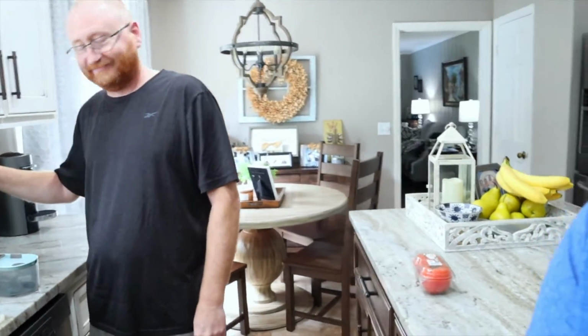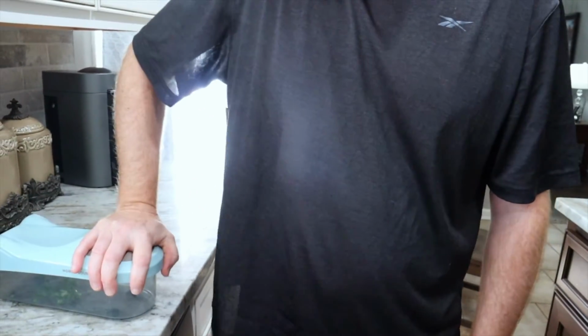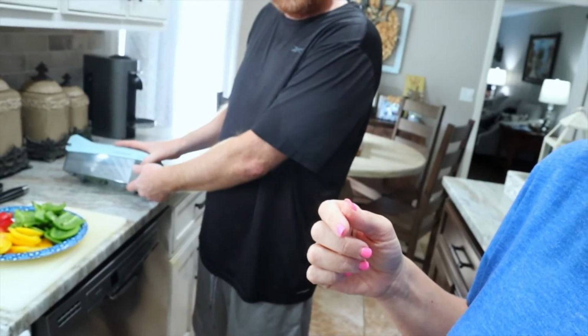Which, by the way, we did buy a new chopper. You want to show off the new chopper? It's got a bunch of different blades. Oh, see how loud it is? But our other one that I bought from Walmart, what broke on it? Where you push the chopper down, some of the plastic feet had come off and eventually cracked the bottom. So the plastic part on the bottom had a hole in it.